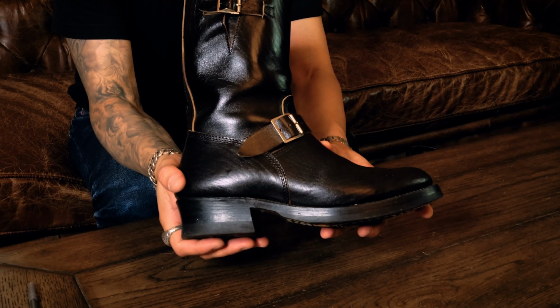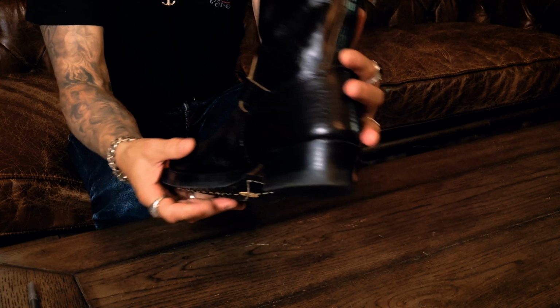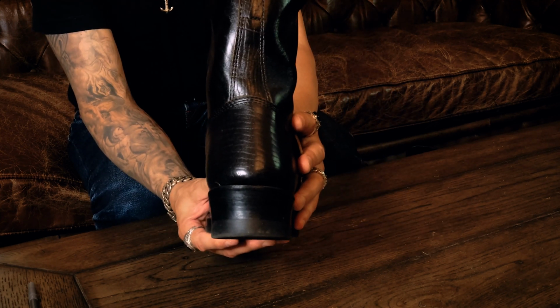Immediately, leather. You can see it's next level. This is horsehide, Horween horsehide. This is horse butt, Shinki Kikaki horse butt. You can see the grain, you can see the shine, you can see the texture. It's just the next level. The execution of stitching is just so precise. We're talking Japanese precision. The buckle has that refined quality. Everything oozes quality.